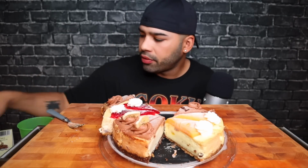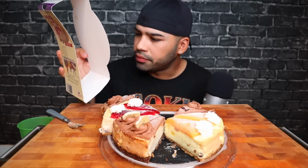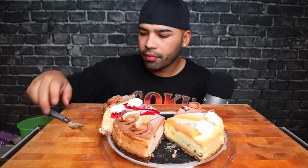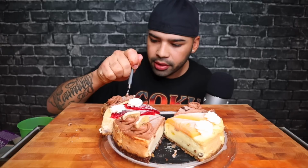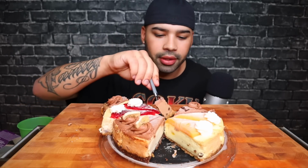I can't taste orange in it. Maybe I read that wrong. That's a chocolate orange. Like, I don't taste orange at all. I don't know. But as long as it has the word orange in it, that means it's healthy. Bon appetito.